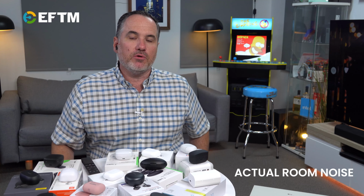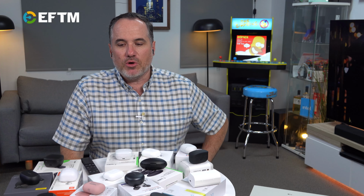So let's add the ambient noise and see what effect that has on the JBL Live Pro Plus. Remember, $178 I paid for these. RRP, I think, was $249. Putting on the box, $249 was the original RRP. But leading up to Christmas, headphones, look at how many there are. You've got to break apart and find your market, and this is the JBL Live Pro Plus.